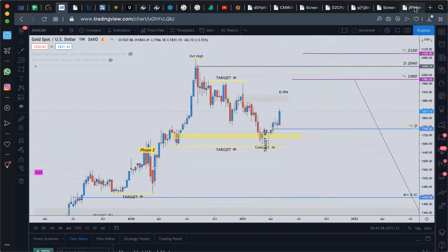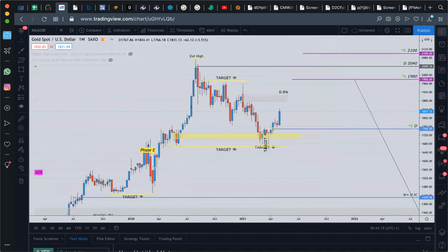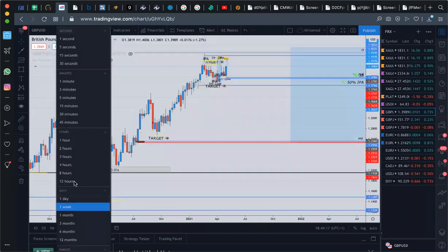The other one I was looking at, but didn't manage to personally execute myself, was GBPUSD. Again, similar to GJ, it looks very, very clean. It just looked perfect. I didn't manage to execute any trades on this one specifically this week, but some of the team members actually managed to get in. So it was, again, a very good week all around for most involved.